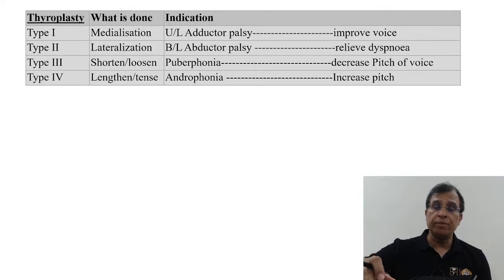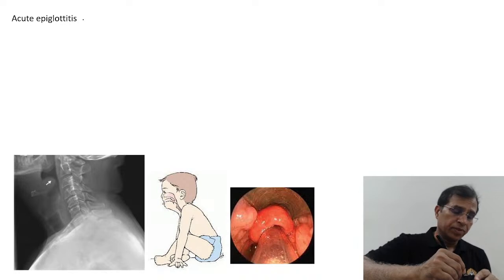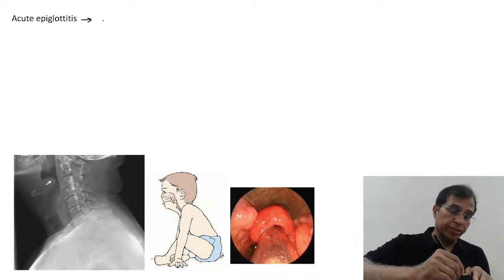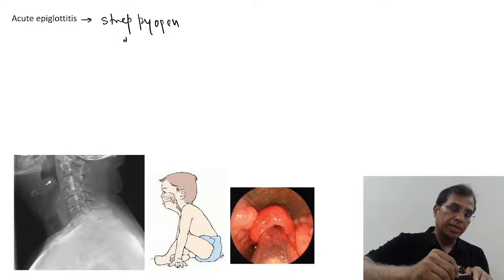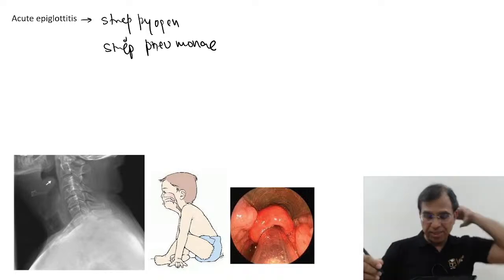Now we come to some inflammatory diseases of the larynx. Now epiglottitis is an inflammation of the epiglottis. The main pathogens are Strep pyogenes and Strep pneumoniae. Both are correct answers if they ask you the pathogen of epiglottitis.